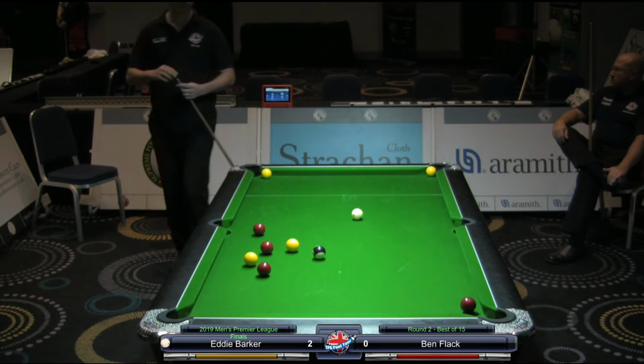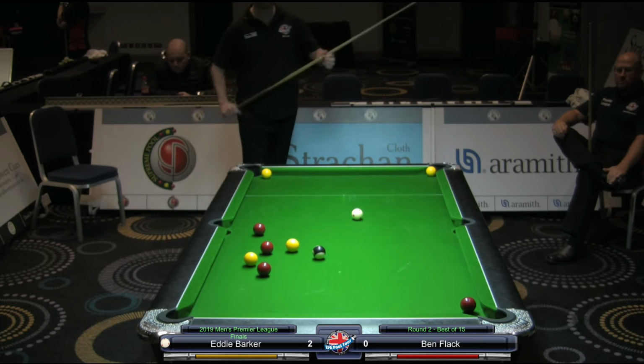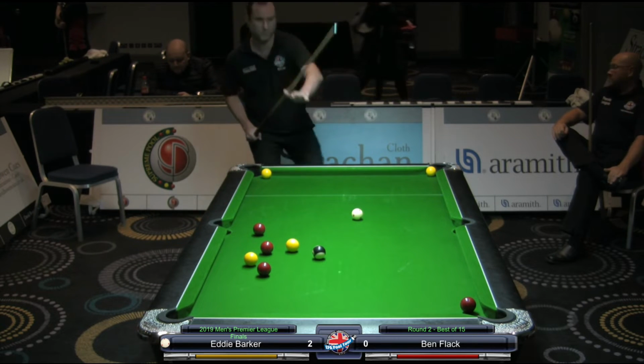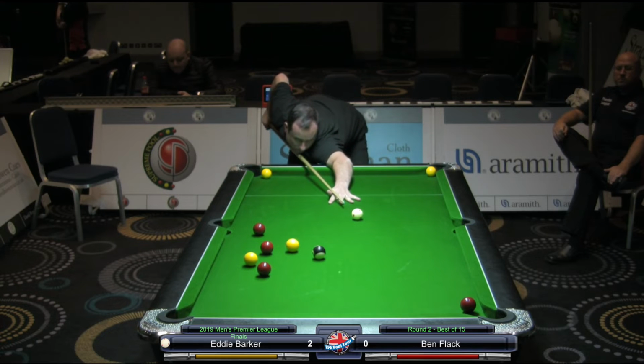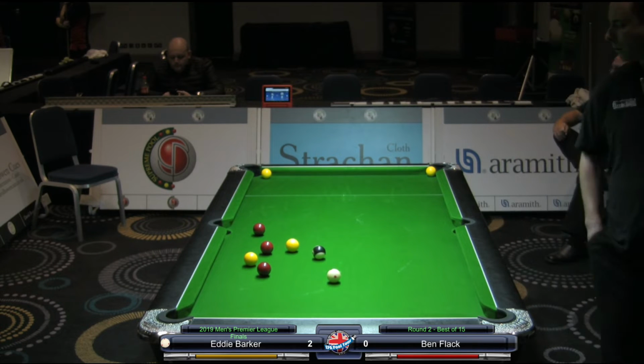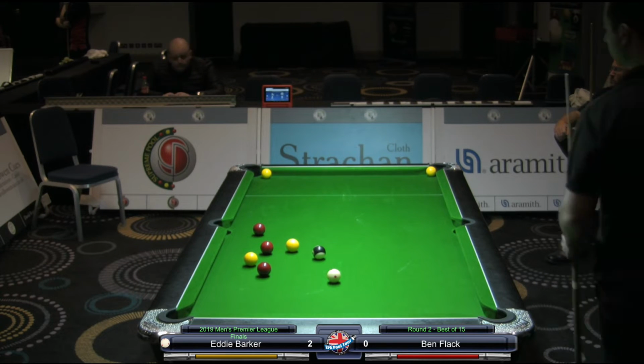Particularly played at that pace, because when you're queuing down, if you just get the slightest side spin on, when you're playing it slowly like that, the cue ball's got time to turn over. So he could do with getting somewhere just under the black here to leave himself a choice of a couple of reds. Played that nicely. Pretty much exactly where he'd have wanted to be, maybe an inch or 2 further to the left.